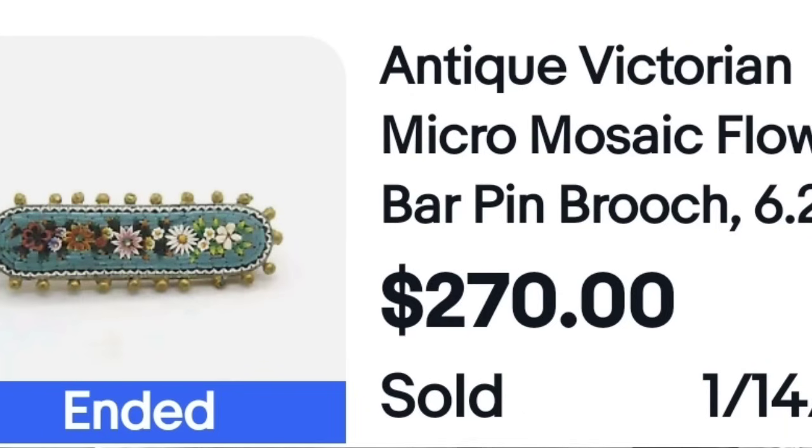I came across a ton of them. I don't remember seeing any bars or fleur-de-lis, but now I know a little bit more information of what to look for when I'm looking at micro mosaics to give me an idea of what I might think about paying up for.